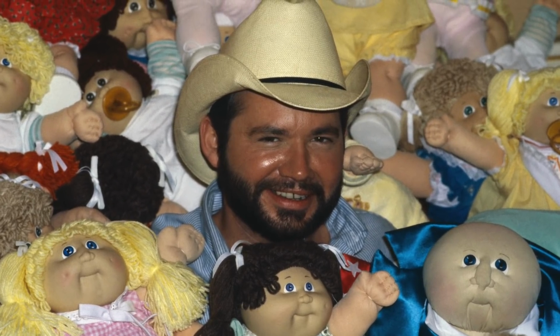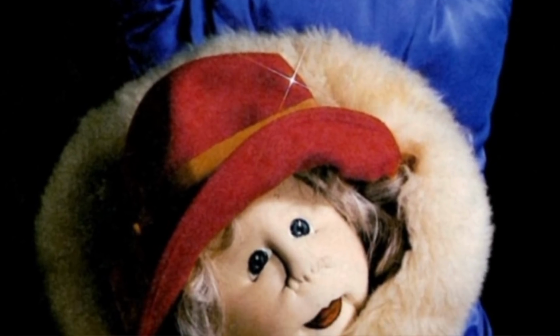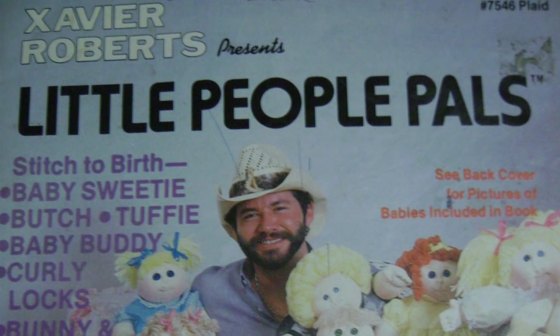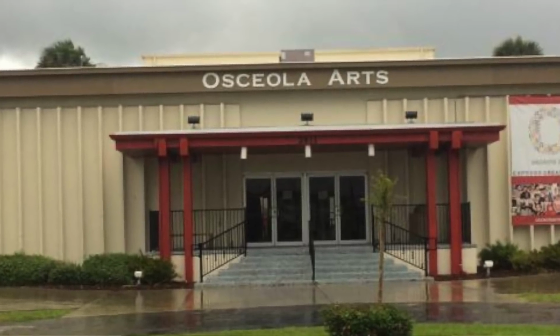Cabbage Patch Kids were born out of the brain of Xavier Roberts in the late 1970s when he learned a German needle molding technique and started creating soft sculptures he called Little People. He won a first place ribbon at the Osceola Art Show with Dexter. So this is little Dexter getting dubs. Is that a diploma? Soon after this, parents were eager to adopt his Little People at the staggering price of $40 a pop, which is equivalent to $148 in today's money. Nowadays, people are like, my kid spent $15 on Fortnite coins.